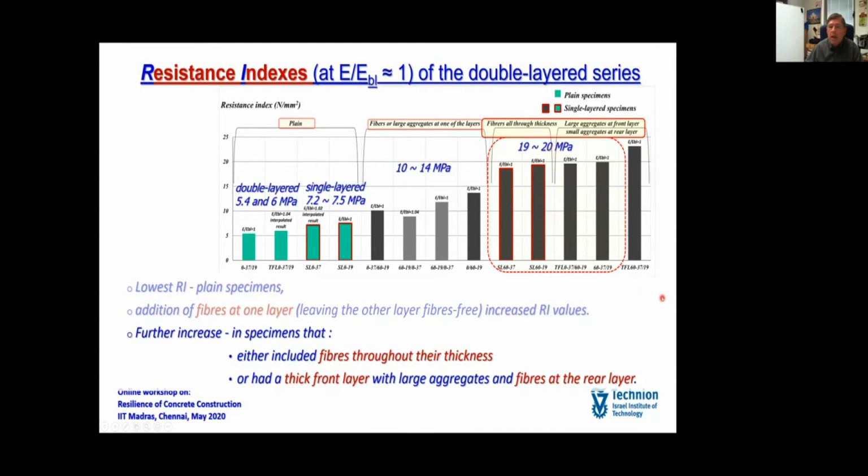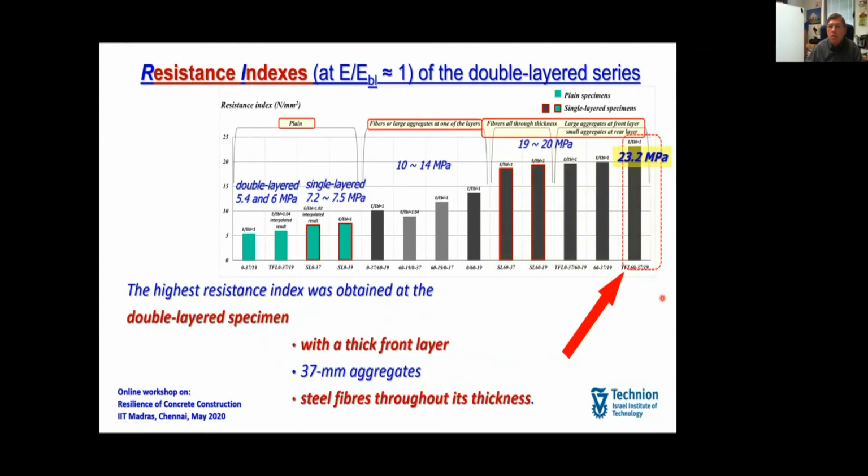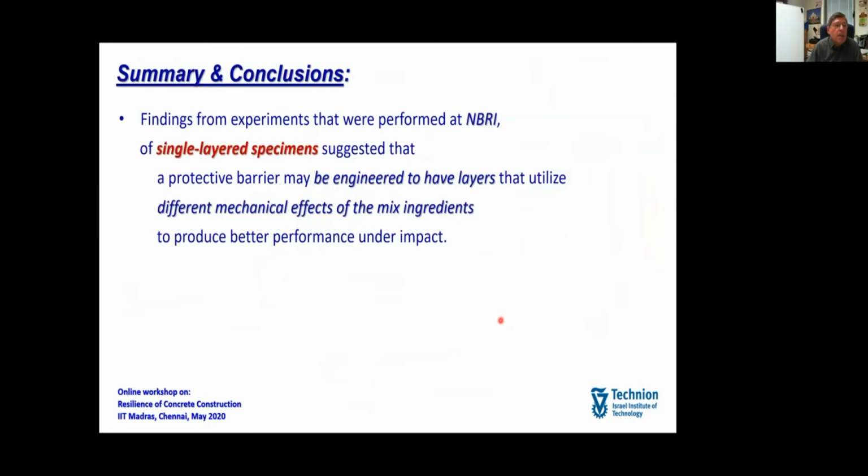And then the highest RI value, of about 23, was obtained in the specimen with a thick front layer with the large aggregates in it and the steel fibers applied throughout the thickness. And this brings me to the summary and conclusions of this presentation: findings from experiments performed at NBRI on single-layered specimens suggested that a protective barrier may be engineered to have layers that utilize different mechanical effects of the mixed ingredients to produce better performance under impact.